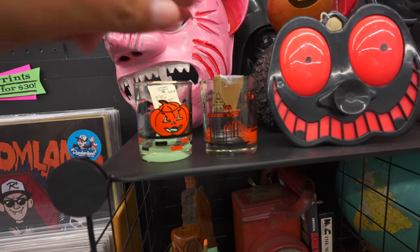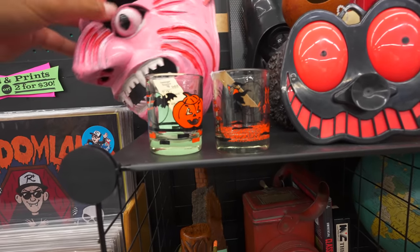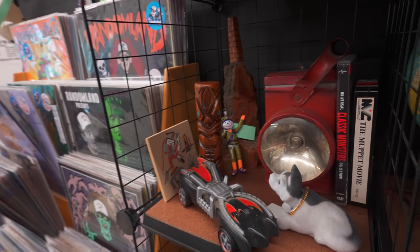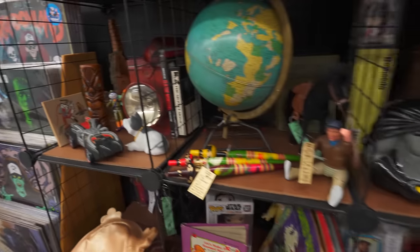Look at these vintage Halloween toothpick holders, quote unquote. You know, those shot glasses, those are cool. Whoa! I know you couldn't see, but I almost knocked over the whole shelf. This was in my house forever. It's an old vintage, like, lantern flashlight. Very, very cool. A little tiki there. A little Navajo sand painting I got on the Navajo reservation.